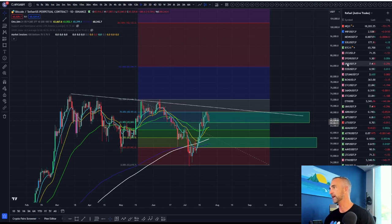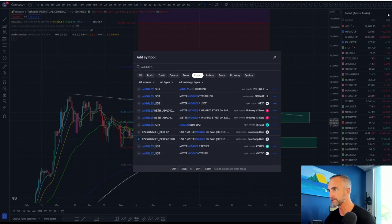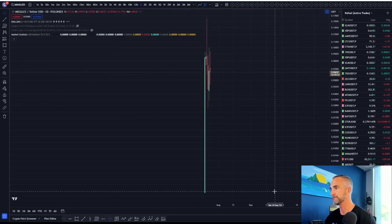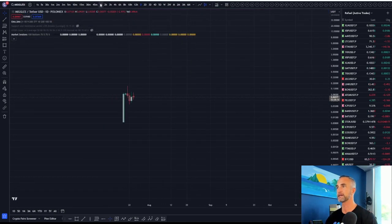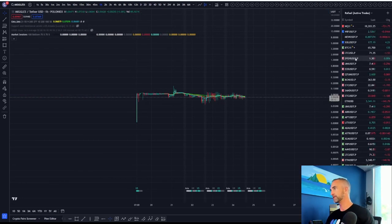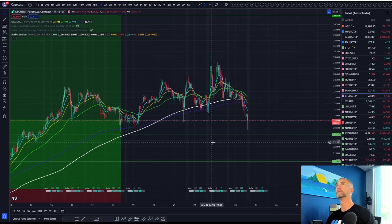All right. We said buy the rumor, sell the news, and I said that on the Ethereum ETF. Let's check in on that. Miggles USDT available on Poloniex. Wow. A couple days trading looks disgusting. I don't want anything to do with that. We said Ethereum. Well, Solana is the only thing holding up right now.